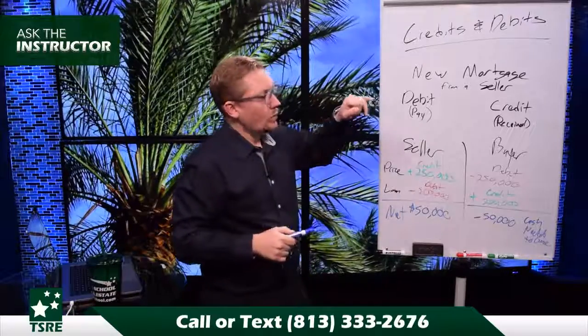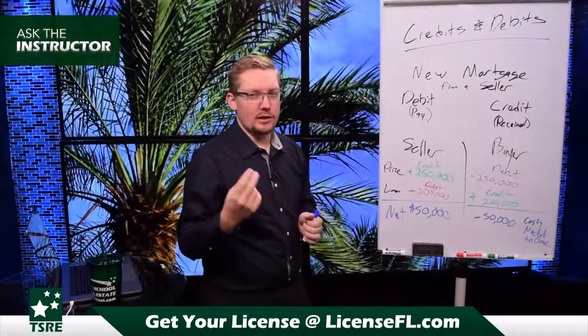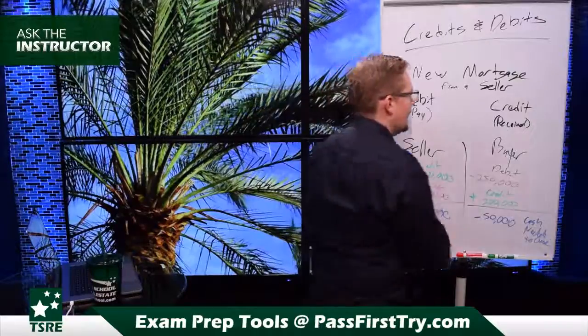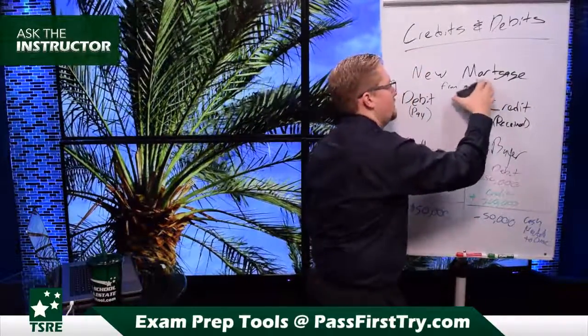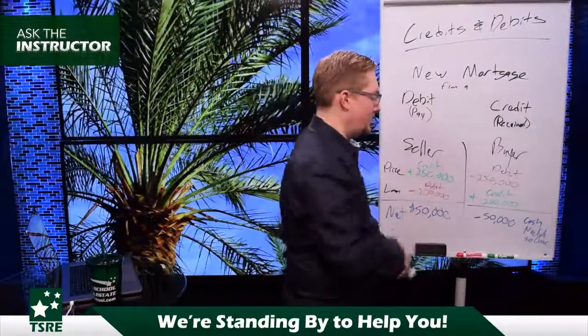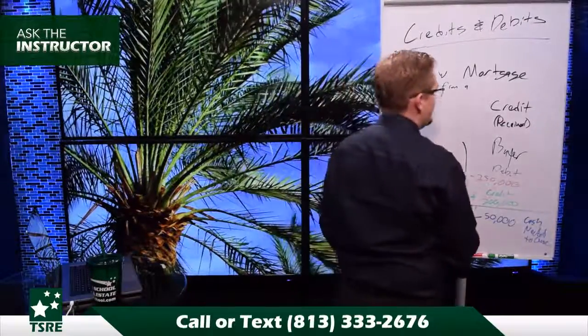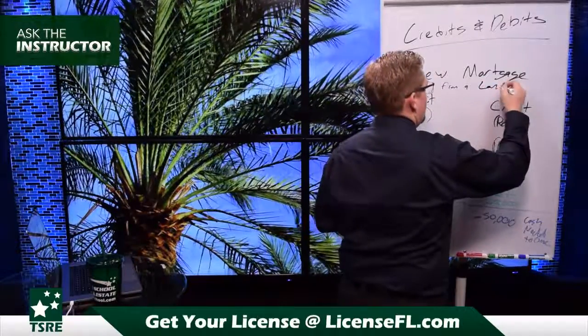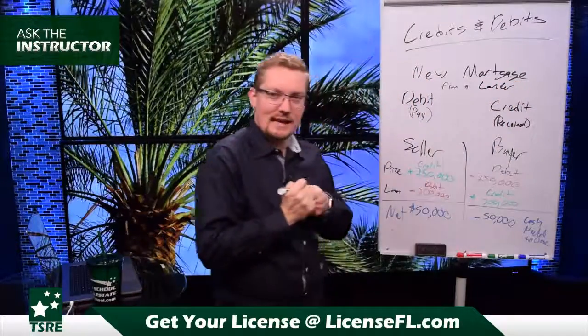Now, we've talked about two mortgages that might appear on closing statements. We talked about first the mortgage from a lender, which would only show up on the buyer side. And let's actually go back to that before we talk about this third type of mortgage. So when it was from the seller, that's where the seller would be debited this. But let's say that this is a mortgage from a lender who's not a seller.